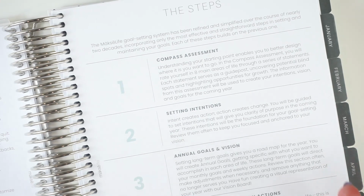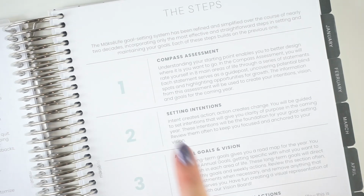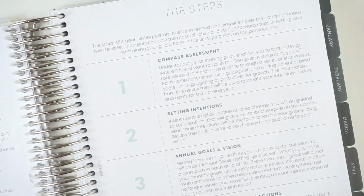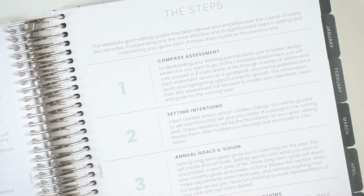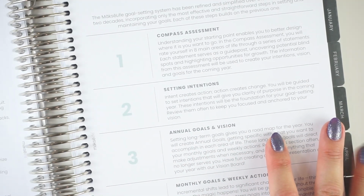If you're completely unfamiliar with MakseLife, MakseLife has 8 different life categories, which we will get to in a minute, where you set goals. Then after your compass assessment, you set your intentions for the year. You know, why are you doing this? What do you want to accomplish big picture? Then you break that down into your annual goals. There's also space for a vision board in here.